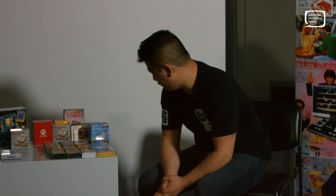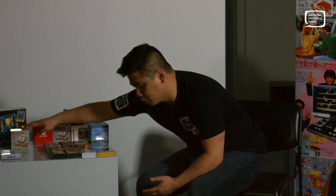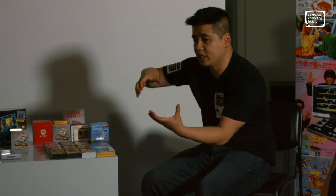So I have a modified Game Boy, which is probably over there, from a gentleman called Retro High. He is a genius with a soldering iron. He managed to cram a Game Boy SP 101, so with a backlit screen, into a regular DMG case. He wired it all up, makes all the controls work, takes cartridges, it has a rechargeable battery, the volume works, the brightness works. Genius, and it's a really great thing.